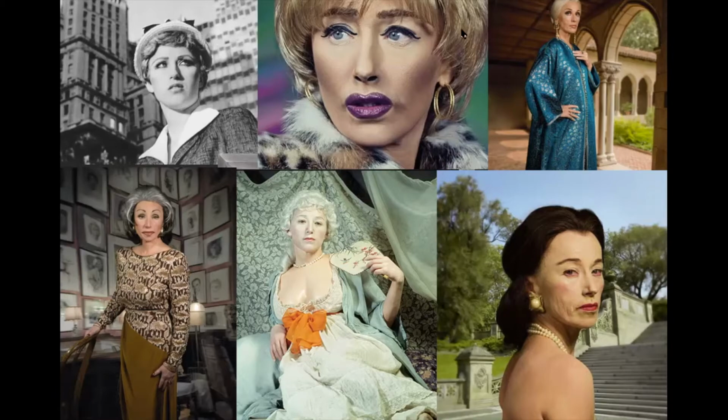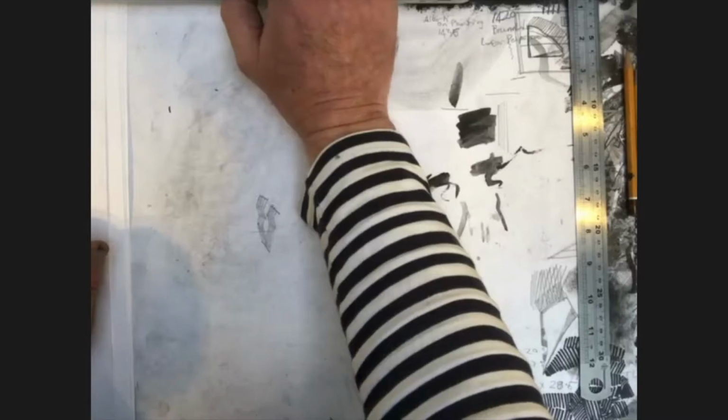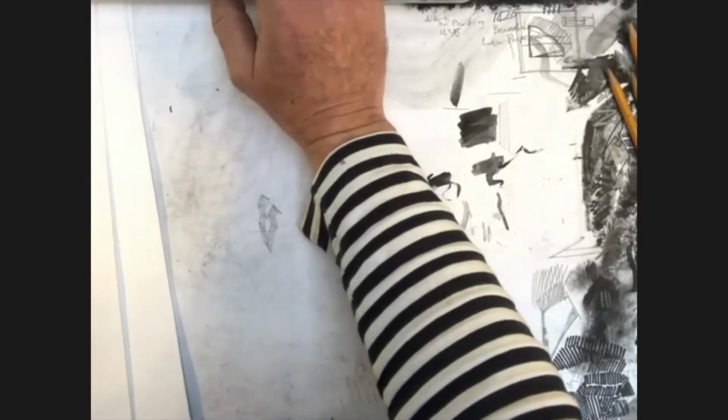So that's the presentation. We're going to do some practice now. I'll just sort myself out here. So the practice is a couple of things. I'm going to go to my hands so you can see them. So what I want to do is a couple of, and they're fairly straightforward. The first one I want to do is a portrait. So I want to do a couple of portraits.